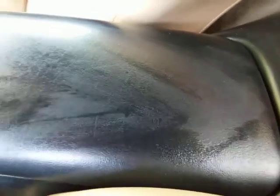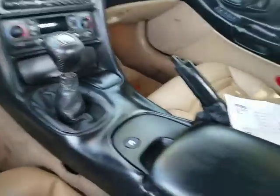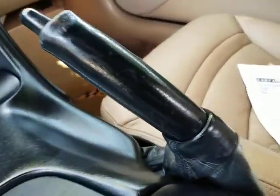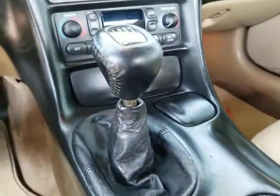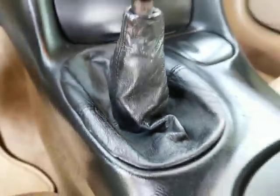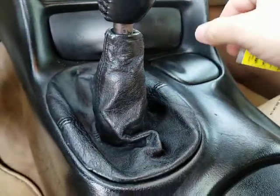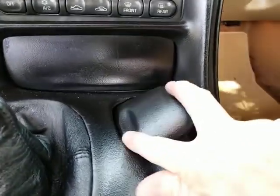Armrest looks clean. No holes in the armrest or marks in it. It's just a little bit of Armor All here that's kind of wiped off on my elbow that you see there. But overall looks good. The e-brake handle looks good. I had the e-brake adjusted and it works very well. Shifter, the knob is in nice shape. The boot, a bit dry, but no holes in it or anything. Looks good. Center console here, the plastic. I think it looks very nice.